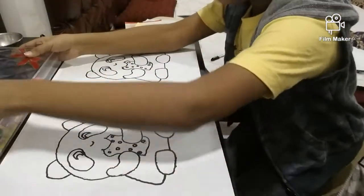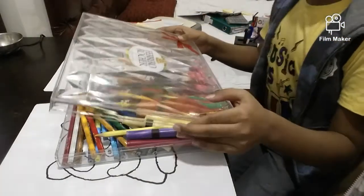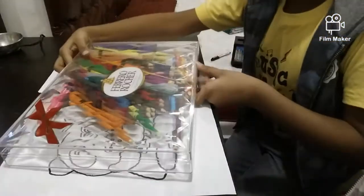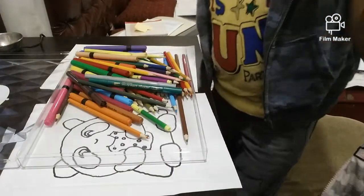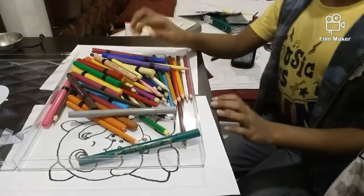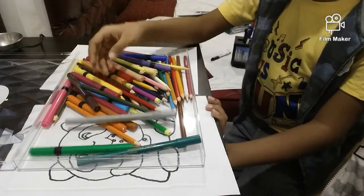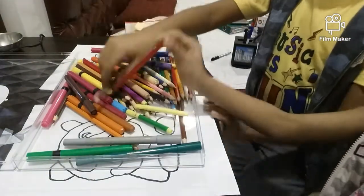Okay, guys. We have a trusty old box full of colors. Pick one. Just the old color box. Okay, the markers. And we have a tiny sketches. And we have some color pencils as well.